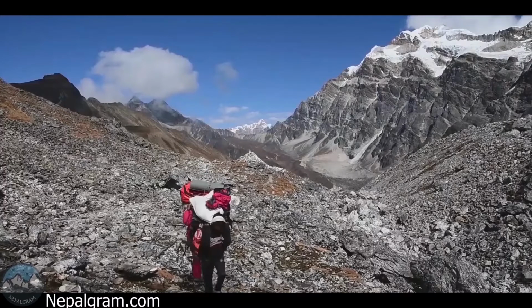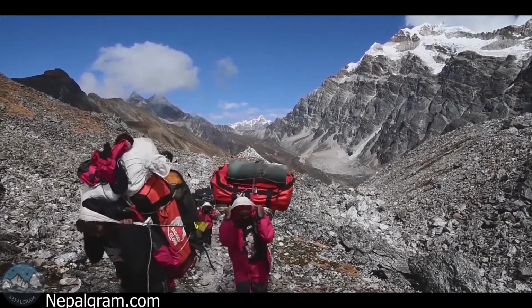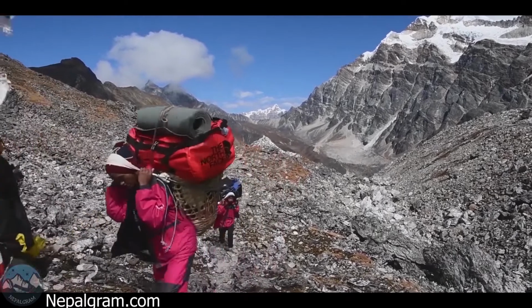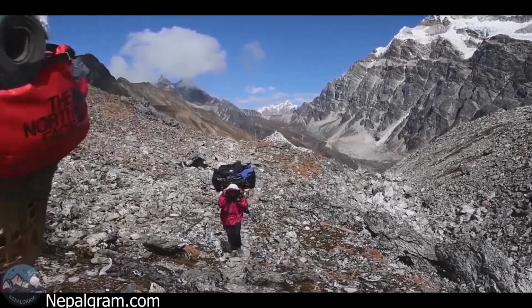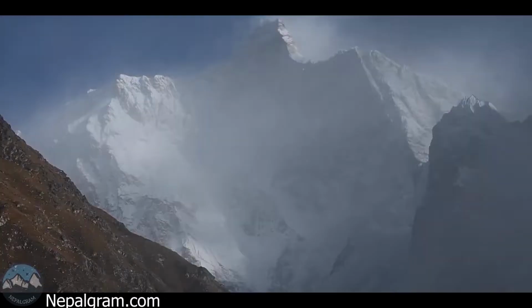The 6 hour walk from Gunsa to Kambachen is along the hillside, which becomes increasingly barren as you climb along the valley. Take it slowly at the landslide. After the landslide, the trail climbs gradually and then drops down to Kambachen village.